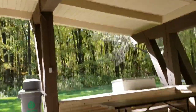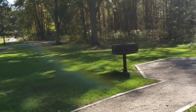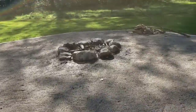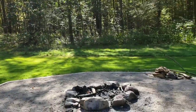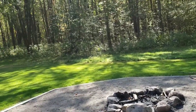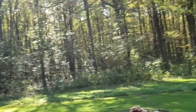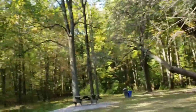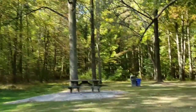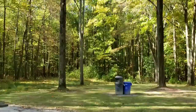Wow, this pavilion's really nice. They got a nice little fire pit here. Very nice. Man, some heavy duty grills. I'll have to find out if we need to get permission to utilize the fireplace. Or is it first come, first serve? Or is it only when you reserve the pavilion? So, another picnic table. Wow, this is really nice.